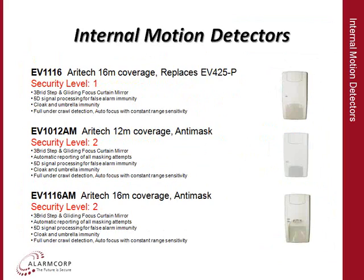The EV1116 is a 16 metre sensor, and that replaces the EV425P. As you can see when we go down, there's an EV1012AM, which is an anti-mask version of the 1012, as is the 1116AM, which is an anti-mask version of the 1116. All the anti-mask versions have got a security level 2.